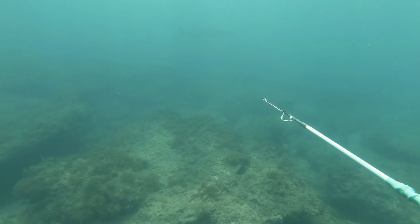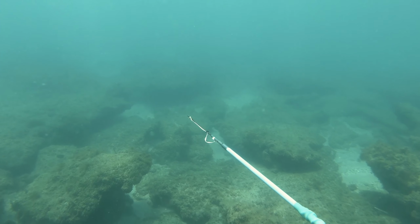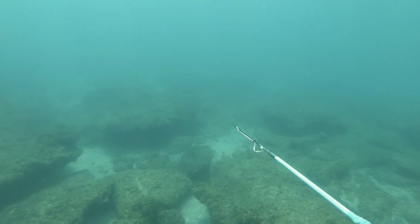Saw this barracuda as I was changing spots, looking around for fish. I was chasing after him here, but he didn't like that. The predator became the prey and he went ahead and ran off.